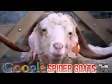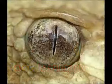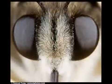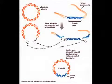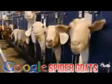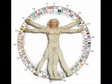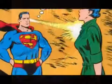I mean, after all, the goats at the Kevlar factory are spider goats. They're not normal goats anymore. What happens when we combine reptilian and insectoid ocular genetics with our own? These genetic alterations may be slight and produce absolutely no change in physical appearance. I mean, the spider goats still look like normal goats, even though they produce spider silk in their milk. But you would still look completely human, even though your eyesight would be superhuman.